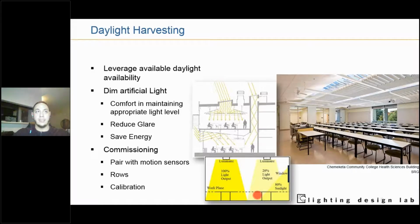Again, it reduces glare, saves energy, and a strong way to commission daylight is to pair it with your motion sensors. So when someone enters a space, that occupancy sensor automatically turns on the lights, but not to a set level. That sensor will turn on the lights to the appropriate daylight level for that room to ensure that you have, number one, uniform lighting. Number two, you have the required foot candles or light level at your work surface. And again, it extends the life of the systems and the lamps in it as well.